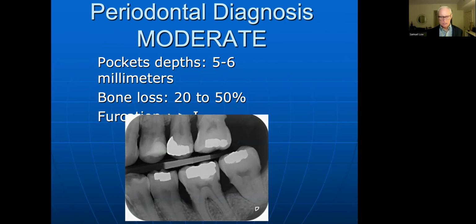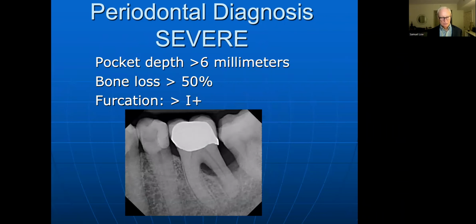Moderate periodontitis, now we're getting a little shaky here. And here it's going to take an all-tissue laser. And again, as we talk about severe periodontal disease, this absolutely cannot be done with a diode laser. It takes more.